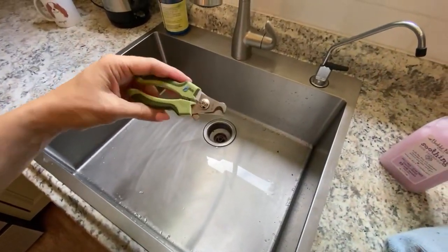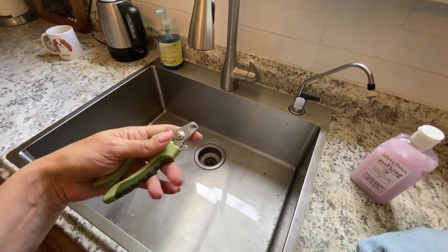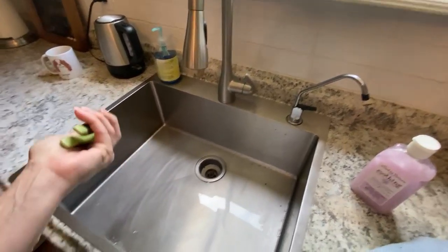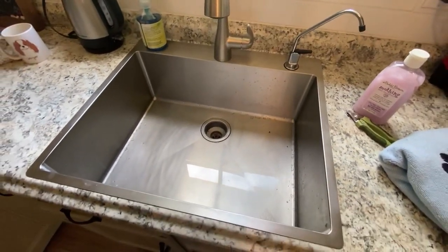And I've got his dog nail clippers here. We just upgraded the size. These are the bigger ones. The ones that I cut my other dog's nails with, they're just not cutting it anymore for him. So we upgraded. He's a big guy now. All right, let's go get him. Oh, actually, let me fill the sink first.